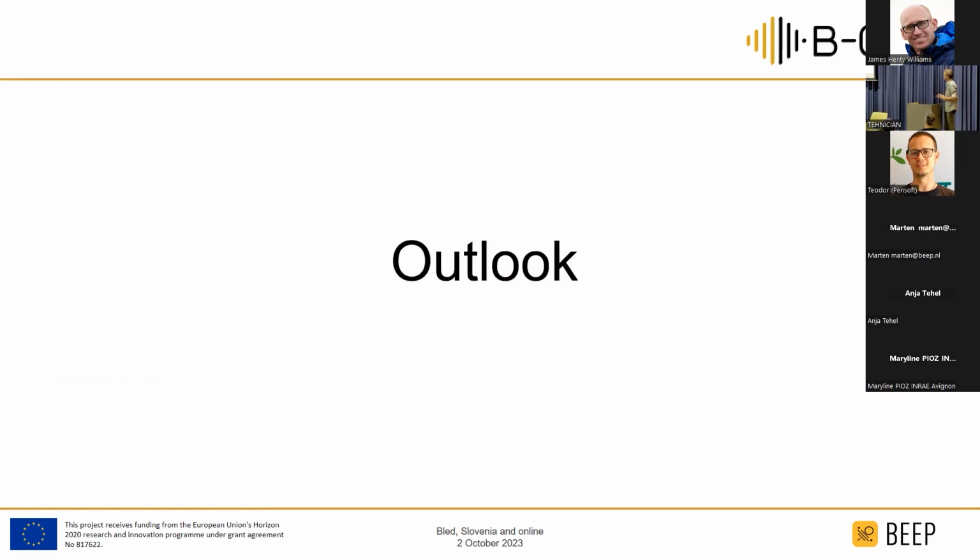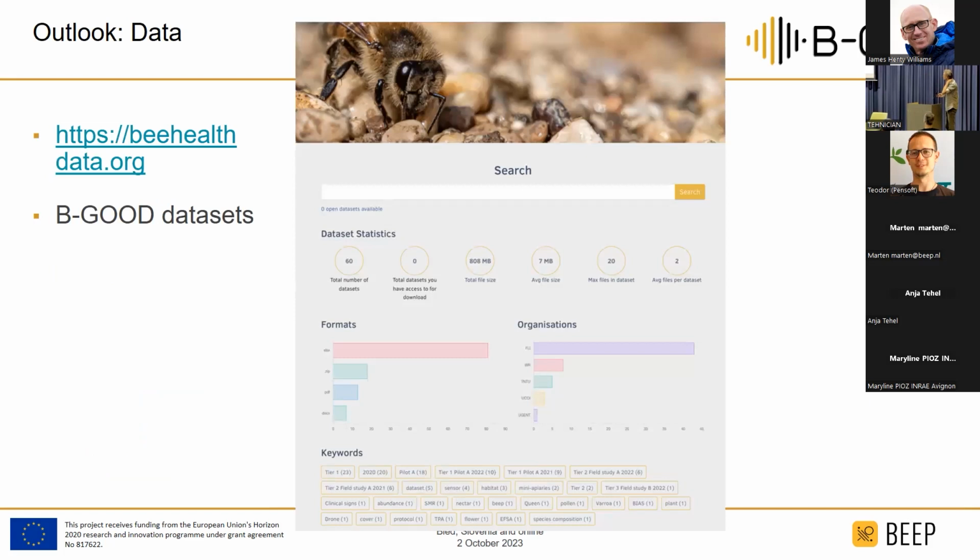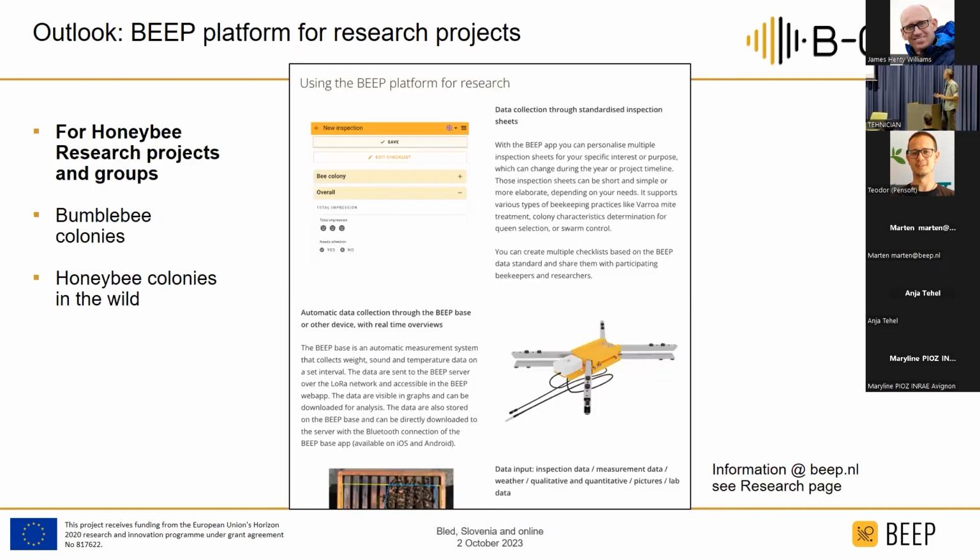The last few slides give a look towards the future and outlook. One of the things is the Bee Health Data Portal, beehealthdata.org, and the availability of the BGood data sets in due time. We will be communicating about that also in due time. And already 60 data sets are there.